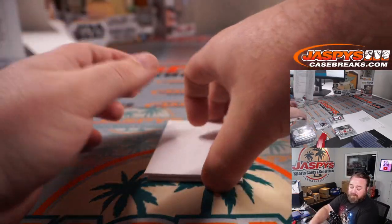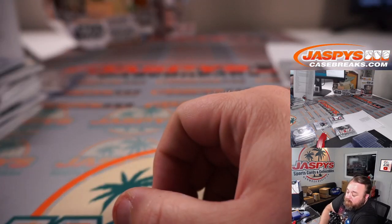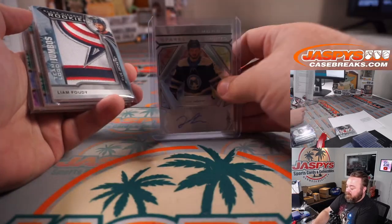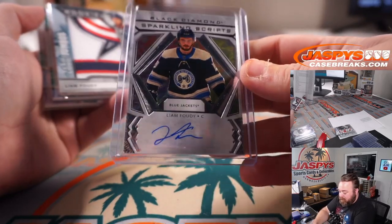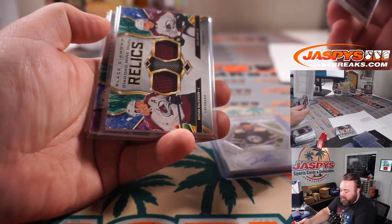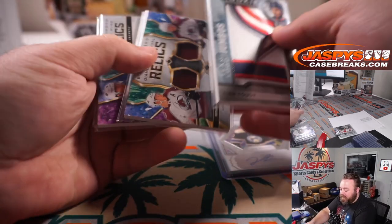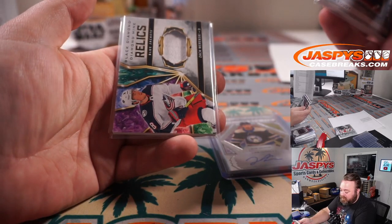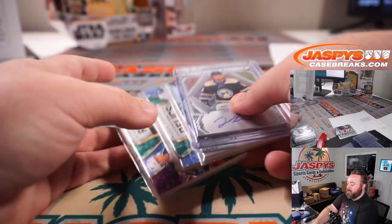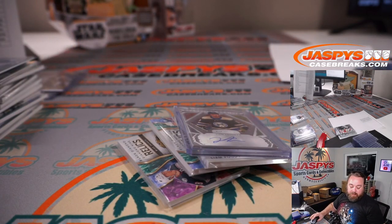Very nice case. Let's finish it up by randomizing the non-numbered hits from the random number block teams, which includes this Liam Foudy autograph, plus the Liam Foudy team logo jumbos, the dual relic of Nathan MacKinnon and Cale Makar, and Zach Werenski relic as well. So there you go. Those are going to go to one person in the random number block.